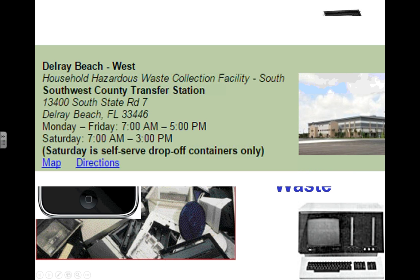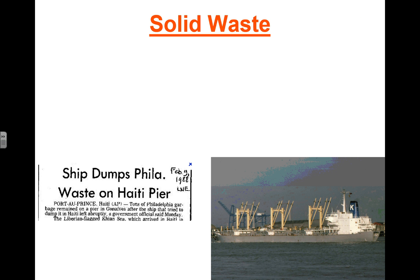We're going to talk a little bit about hazardous waste at the end, and how to dispose of hazardous waste. So hazardous waste, which we'll talk more in depth, is anything that could be hazardous to us, heavy metals like mercury, lead. That has to go to a specific place, and here's the specific hazardous waste site for our area, for Delray, Boca.